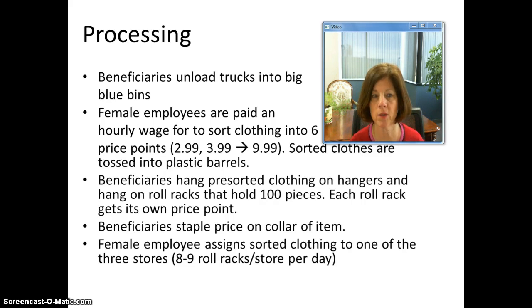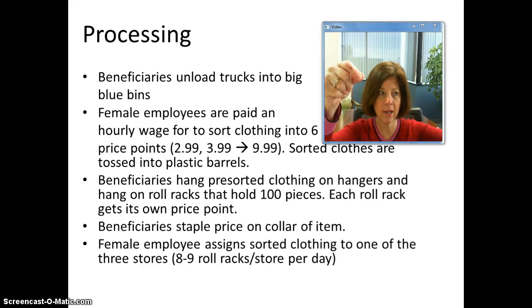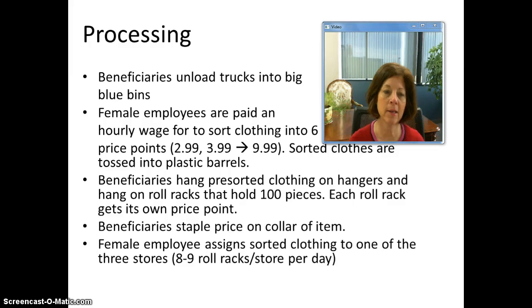So the women sort into 6 price points. They can be $2.99 barrels, a $3.99 barrel, and all the way up to a $9.99. The sorted clothing, they take a pair of jeans, they look at it, they flip it around, they make sure there are no holes or stains on it, and they sort it by tossing it into whatever price point they think is appropriate. The beneficiaries then hang the pre-sorted clothing on hangers and hang them on roll racks that hold about 100 pieces. Each roll rack gets its own price point.